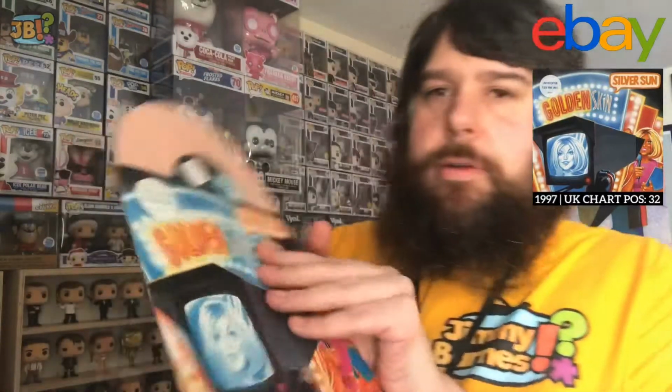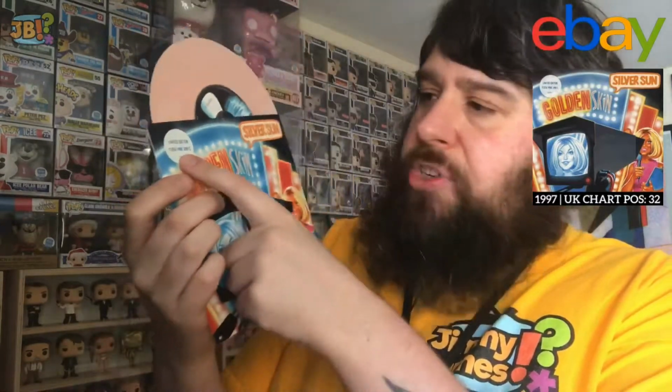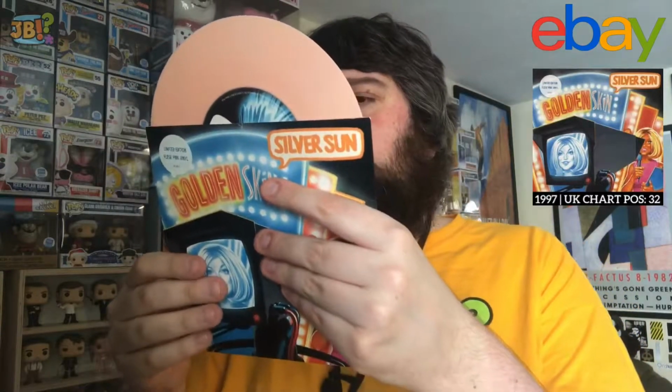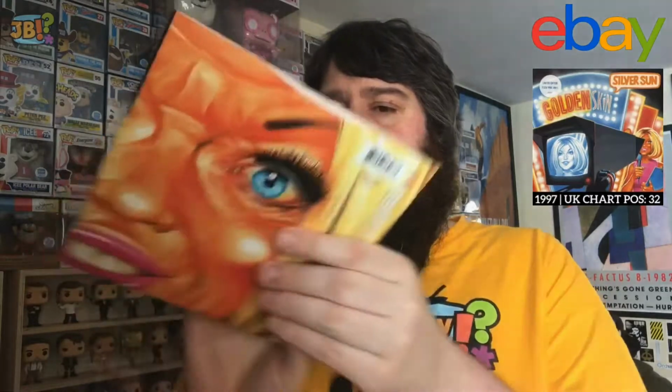But I've been really looking forward to seeing the colour of the vinyl record here, as it's skin colour apparently. Oh, look at that. Wow, I've not got any vinyl that's that colour. Sort of skin pink, you would call it, I suppose. But they call it on the hype sticker flesh pink. So there we are, flesh pink. So this is a 2-track single, Golden Skin side A and Shield Do side B. Brilliant. So with me opening this today, that means my Silver Sun singles collection on vinyl record is complete.